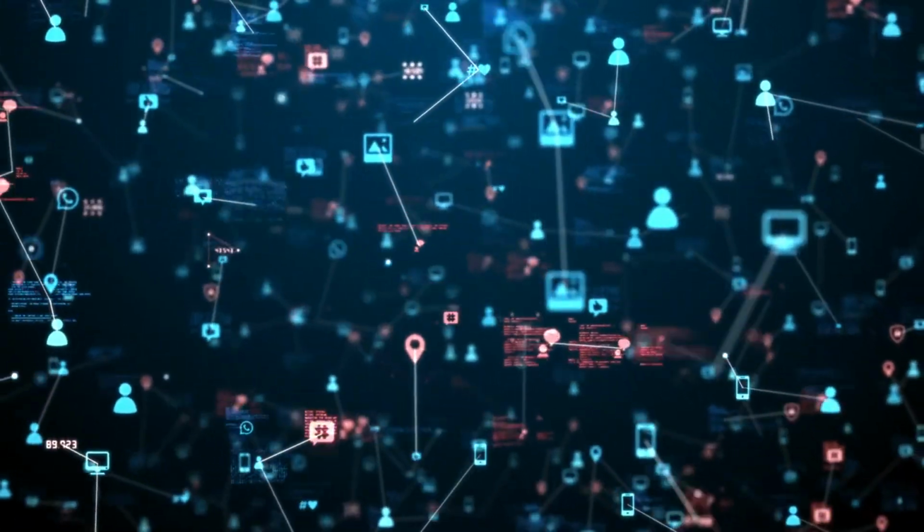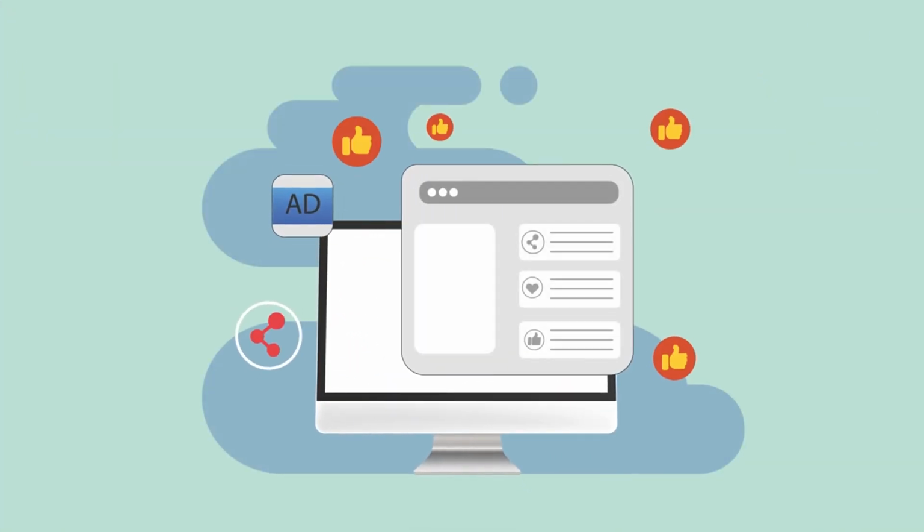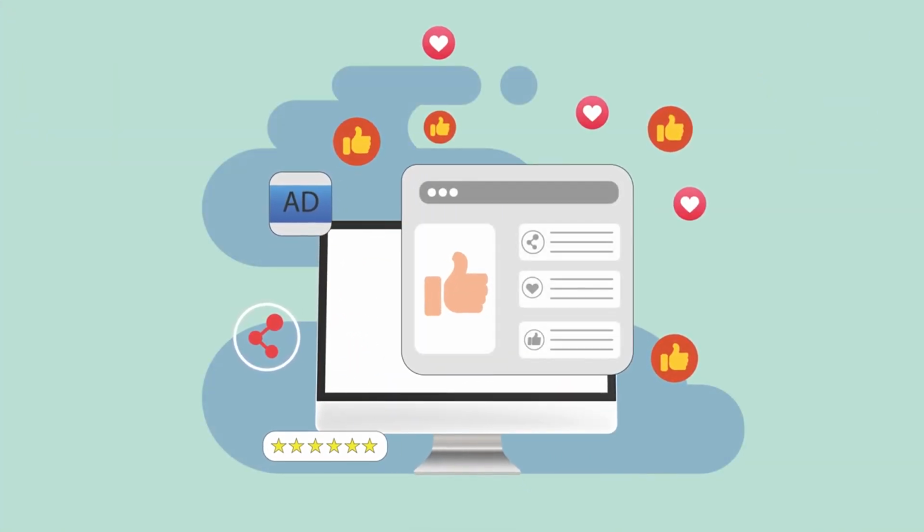Leverage social media. Choose platforms where your target audience spends most of their time. Share engaging content, interact with your followers, and use ads to reach a wider audience.